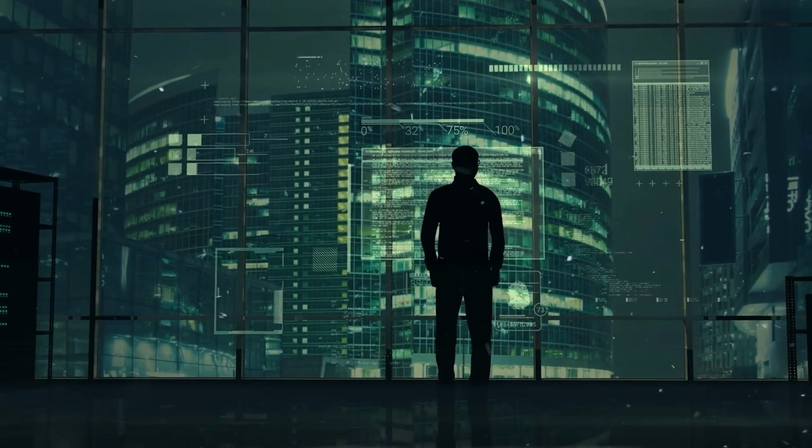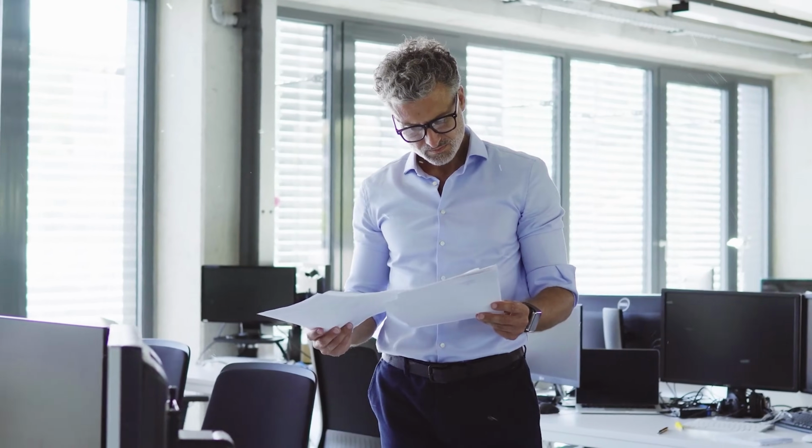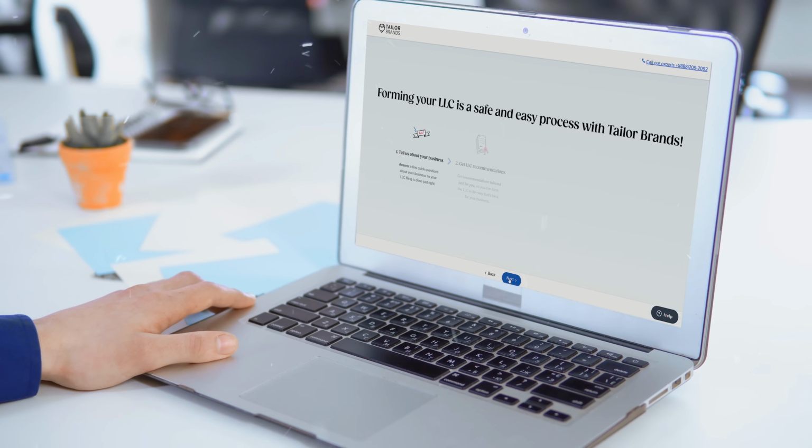So those are the 8 steps that you need to start your LLC. Now, to be honest, for most people, myself included, it's just too much. I'd much rather spend my time on actually running my business and not have to worry about submitting paperwork wrong and having to deal with penalties or starting all over again.